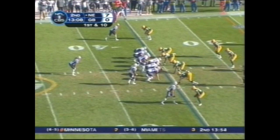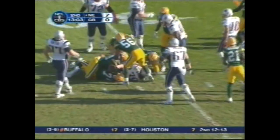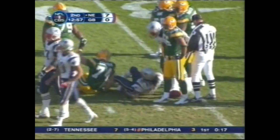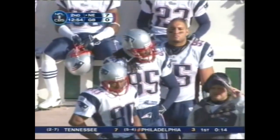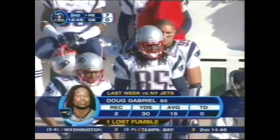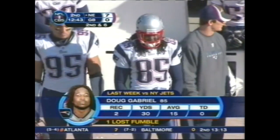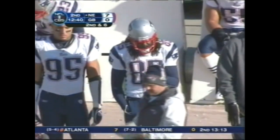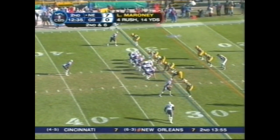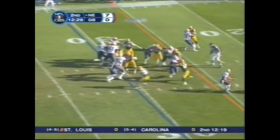Now on 1st down, this is Maroney, to the 31, close to the 30-yard line. Cullen Jenkins, Ryan Pickett. Number 85 there in the middle of your screen. That's Doug Gabriel, the wide receiver. Last week against the Jets, at the very bottom is the significant part. He lost the fumble after receiving the pass from Brady, and he's not been back on the field yet for the Pats. Nor has Corey Dillon since he lost the fumble earlier in this game.